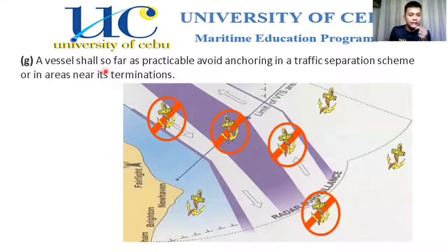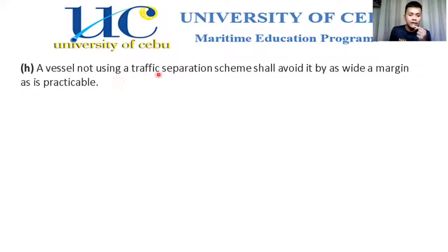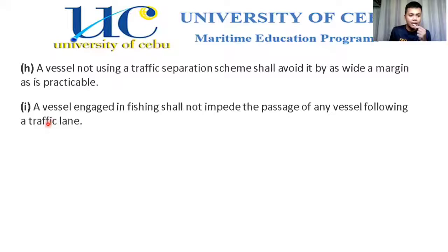Part G, a vessel shall so far as practicable avoid anchoring in a traffic separation scheme or areas near its terminations. So it is recommended to avoid anchoring in the traffic separation schemes, in which there are some areas where you can anchor, such as the inshore lane, as an example. Part H, a vessel not using a traffic separation scheme shall avoid it by as wide a margin as practicable. Part I, a vessel engaged in fishing shall not impede the passage of any vessel following a traffic lane, so that there will be no confusion for the officer in charge in the traffic lane.